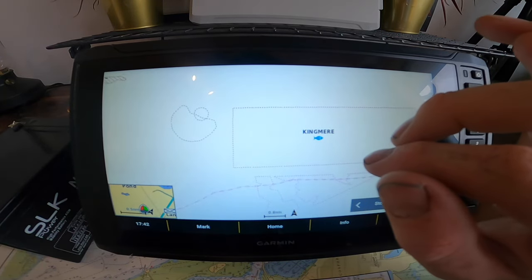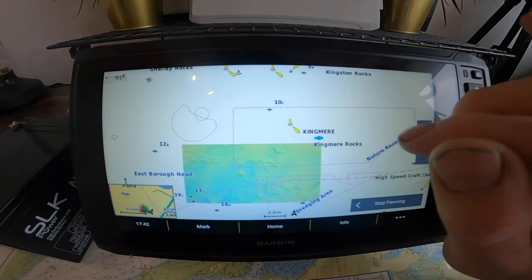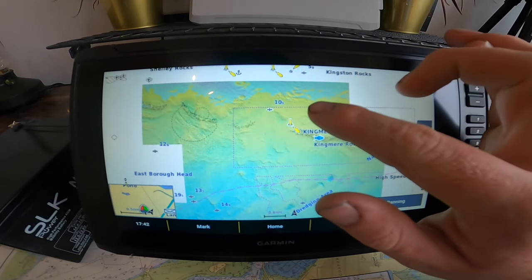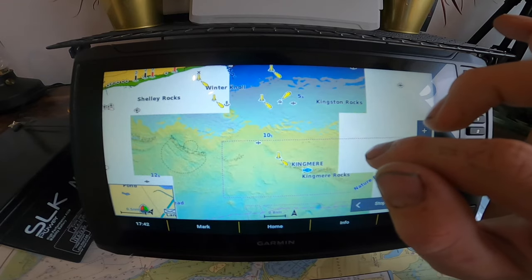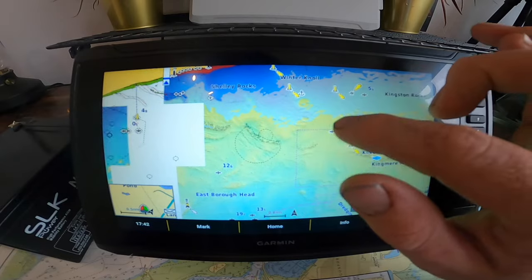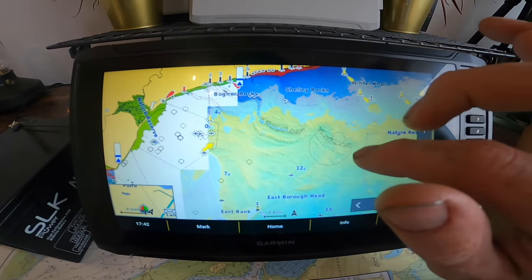We'll just zoom out and we'll try and find another little area which might be good for you. So it's a little bit slow, this fish finder, and I think it's because I've not downloaded the maps properly. I think it will probably speed up with time. Kings and Rocks, that can be another good area, but it's not where I'm going to choose. I'm going to go over to Bognor Rocks.